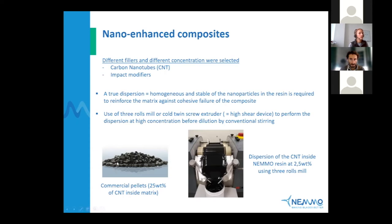So concerning the carbon nanotubes, we use a commercial reference. It's in the form of pre-dispersion, like this, pellets, with a concentration of 25% of CNT inside a matrix. And we have to disperse these pellets inside the resin of the NEMMO project. So here, using the three-roll mill, we then selected a concentration, for example here, of 2.5% of nanotubes inside the resin.